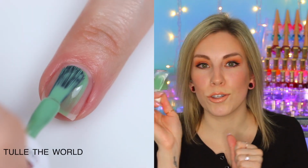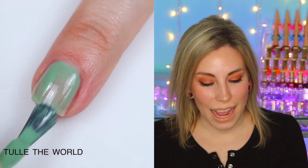So I had some just slight, teeny, tiny, itty-bitty disappointments with the formulas in this collection. I just wish they had covered a little bit more. They weren't terrible, but I just would have liked just a little bit more out of them. But I still really liked Tulle The World. I think this is a really kind of unique green.